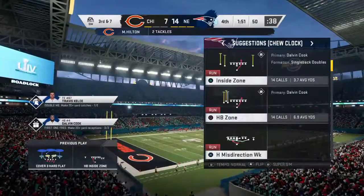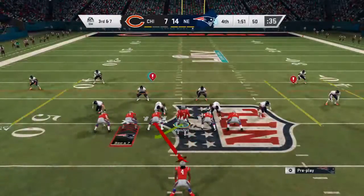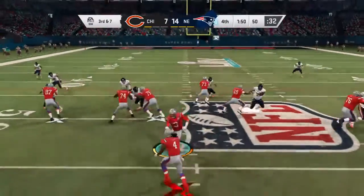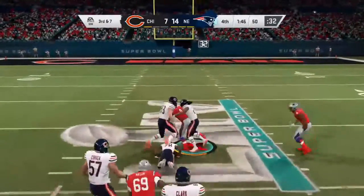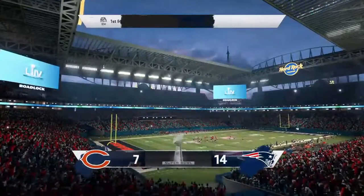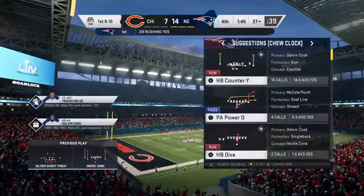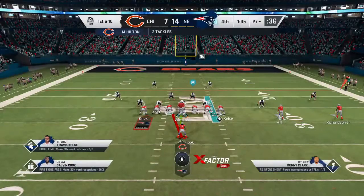So defensively, they burn it here with 1:51 left. This will be the 8th play of the drive. It's 3rd and 7. On the ground, it's Cook. And he'll go down, but not before getting this inside the 30. Now the Bears will use their 3rd and final timeout. And they'll be disappointed to have to burn one there after giving up the first down.